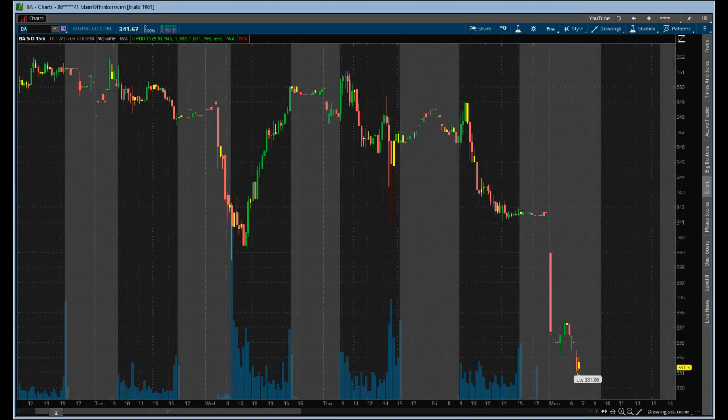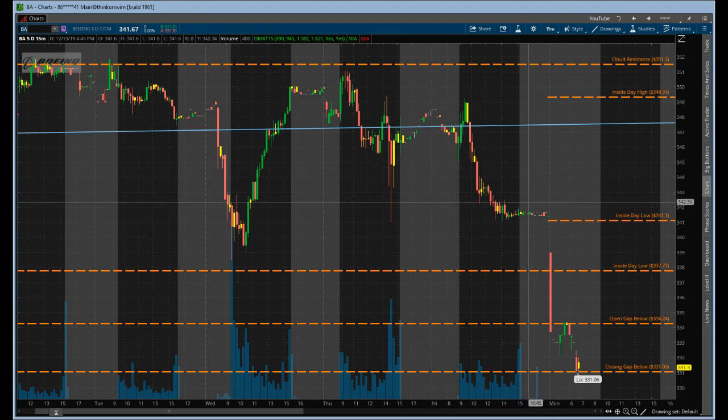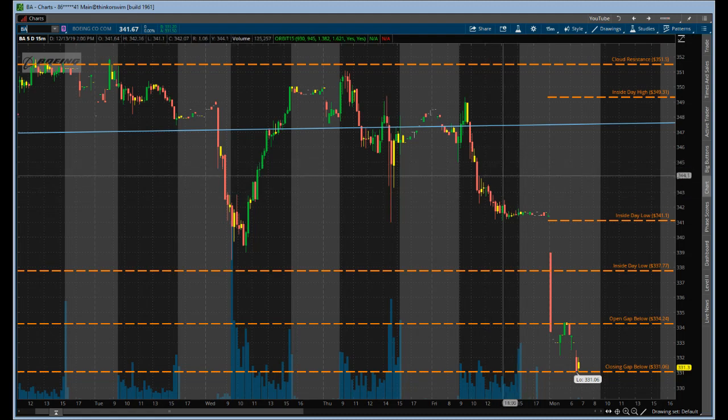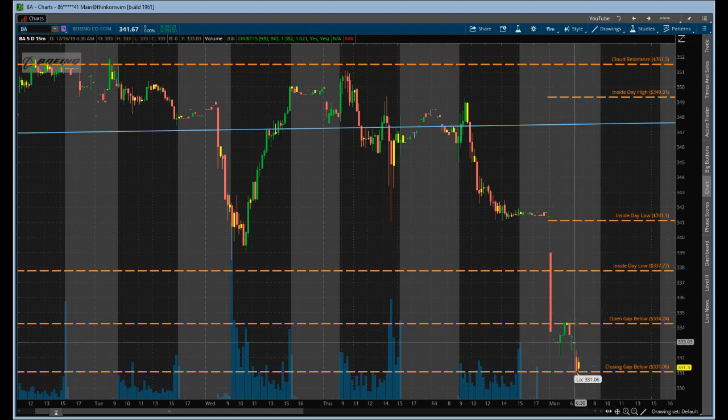Boeing had a little announcement. The drama stock had a news report from the Wall Street Journal on Friday saying that they may consider discontinuing production of the 737 Maxes. Wow, it's not a horrible idea considering nobody wants to fly on them. Anyway, it's down this morning, so we'll keep an eye on that on the 15 orb as well.